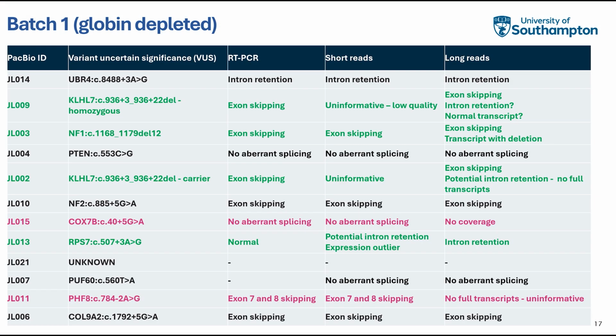I only have this table for our first batch because we have all of the technologies now for it. And these are a list of the samples and the variants that we were looking at. And I've color-coded them. So the green were those cases for which PacBio actually gave us additional data. And we can see that's about half of them. The ones in black, we basically got the same results across all 3 technologies, but this is due to the effects of the variant. It's not necessarily due to the biology or anything. So we could say it's probably the same or better.